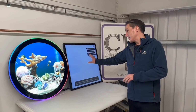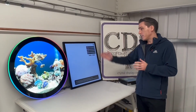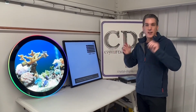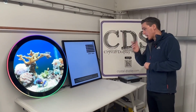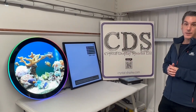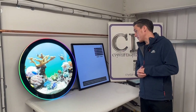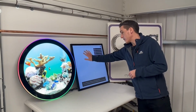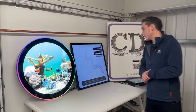Square displays have been around for a little while now. Typically we used to make them by cutting vertically through a panel to make a quasi square screen. But now there are a couple of manufacturers that are making true square screens. So this is a full HD 1920 by 1920 screen, and we've built this with an anti-glare touchscreen as well. It's got a beautiful anti-glare finish on it, really nice to touch.